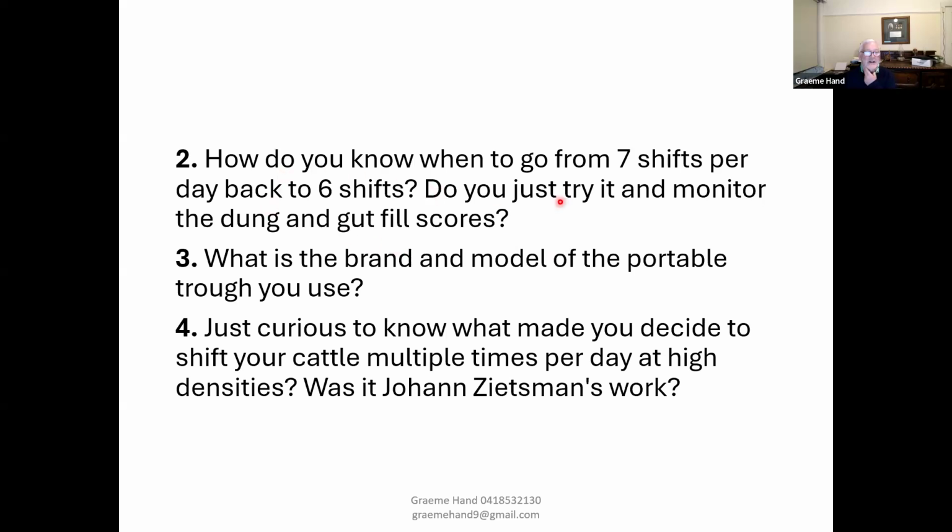Then Rob's asked us, how do you know when to go from 7 to 6? Well, you'd know because they were full and you'd have bulging animals. They'd be putting on weight, so you could still stay at the 7 shifts. But if you weren't getting your utilization, you might cut back to 6 and slow them down to get your recovery. But only if you're getting that body condition score, or milk if it was Rob on his dairy. So it's about adjusting to whether you're getting the outcome that you want.